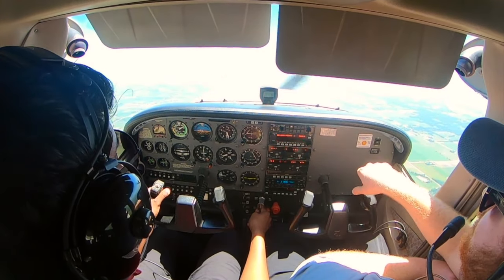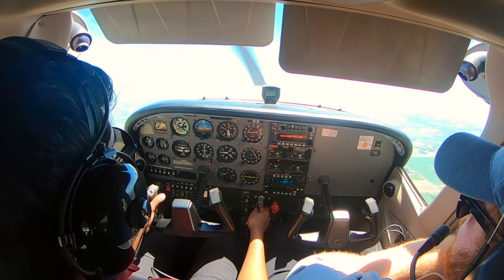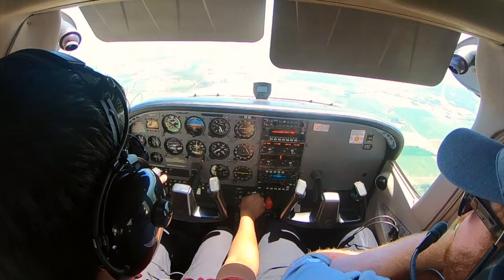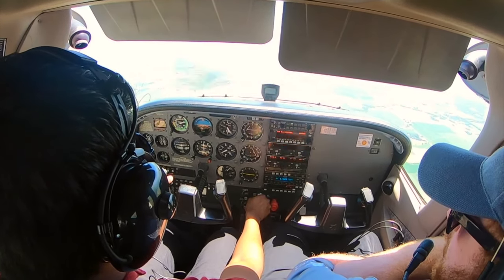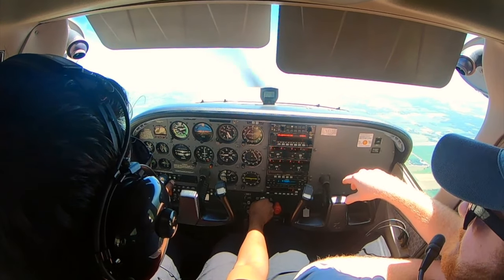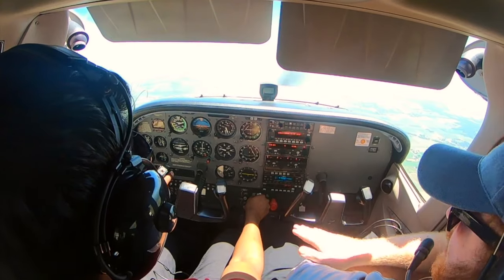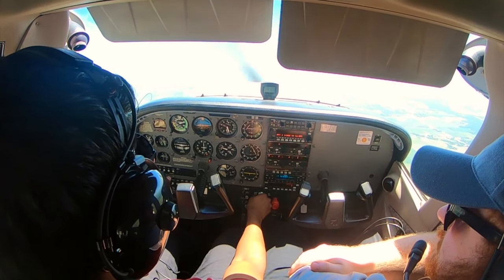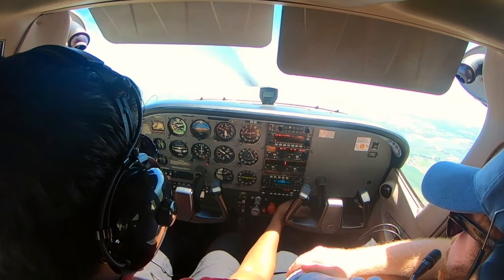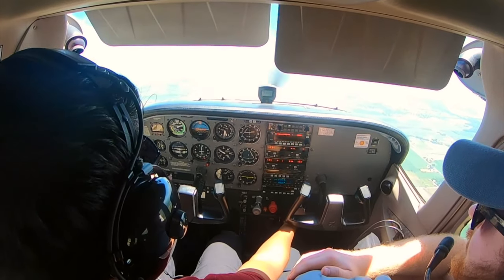There you go. Add a little bit more back pressure. Alright, you want to sort of bring it to level as soon as you've got enough airspeed. Alright. Then we climb out. Right? Okay. Don't forget the flaps, and then once you're done bringing the flaps up all the way, you just do the cruise checklist, alright?